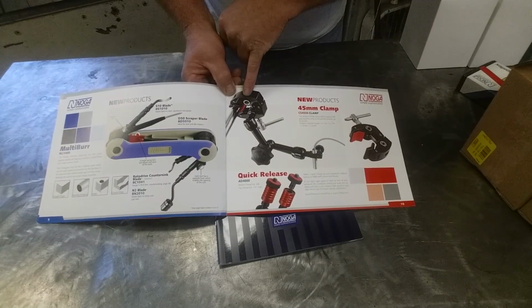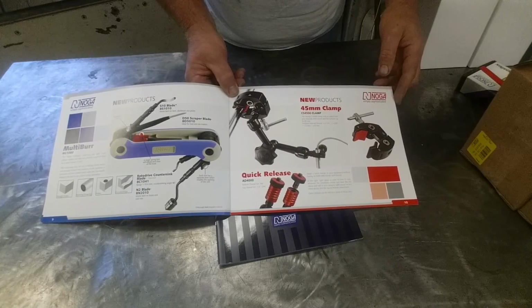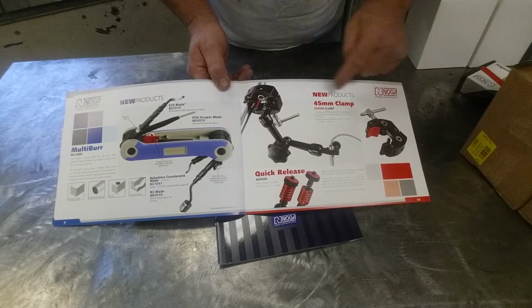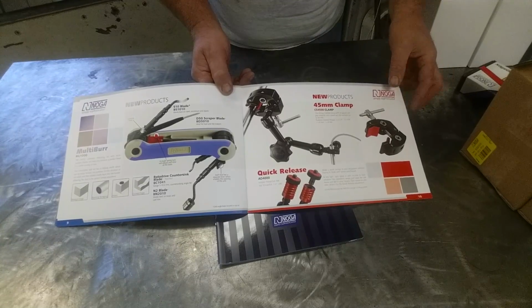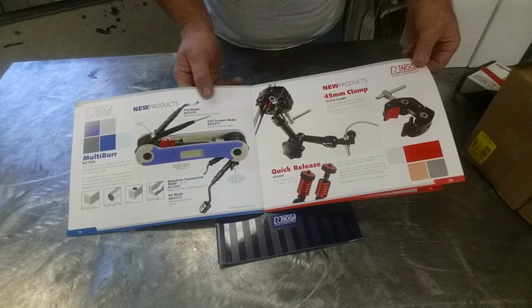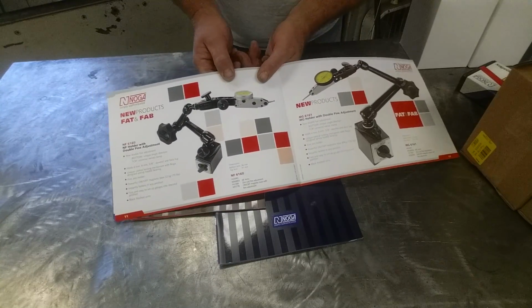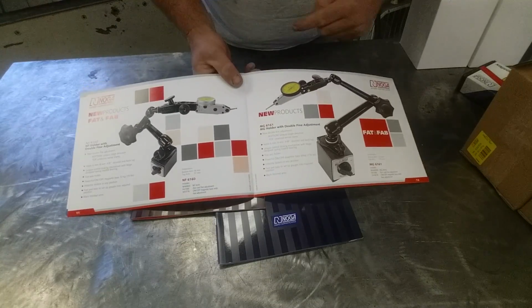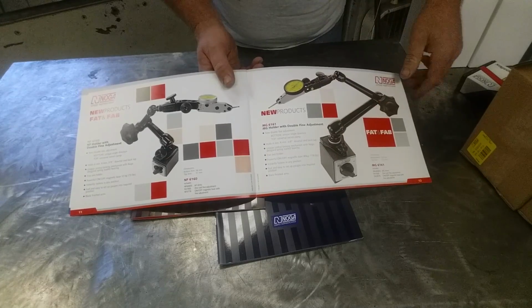Here's something new. They got a clamp and a quick connect setup here. They call it a 45 millimeter clamp. So same famous Noga arm, but with a new clamp and a new quick change. This is for the photo guys. That's a 1/4 thread. That'll go on the bottom of your camera. Fat and Fab. This is fine adjust bottom, fine adjust top. And then the larger arm, fine adjust at both ends, bottom and top.